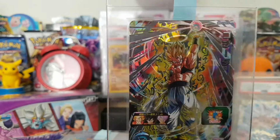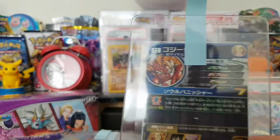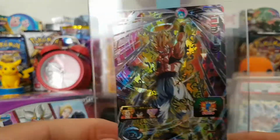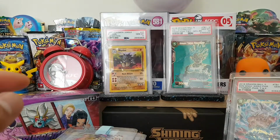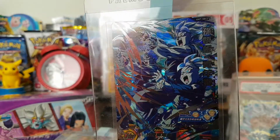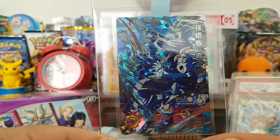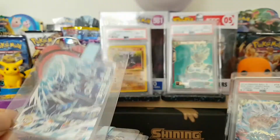And then look at this. Look at this card. This is amazing. Secret Rare. Dragon Ball Heroes. Dragon Ball Heroes Secret Rares are beautiful, and the rarest things that you can get in Dragon Ball Heroes. So, same with this. This was one of my favorites. Love it, love it, love it a lot. Wow, I love that card.